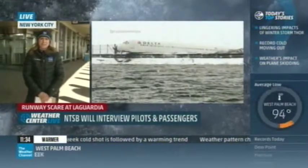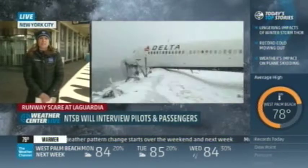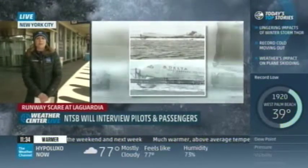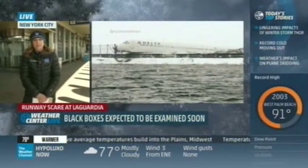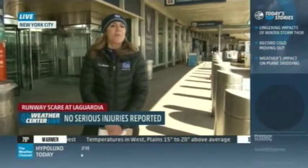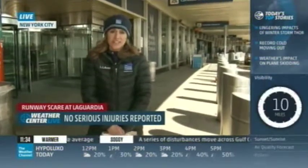Now let's look at the NTSB. They have 2 teams of people coming up to New York, to LaGuardia. Those teams will be investigating different aspects of this incident yesterday at around 11 o'clock in the morning. The first team is going to be examining the plane and exactly how this happened. The second team is going to be interviewing the passengers and also the pilots, and we're told there were about 24 people who were injured yesterday, minor injuries. The NTSB also says they're going to look at those black boxes that everybody always talks about. Those black boxes will be heading down to the Washington lab for further investigation.